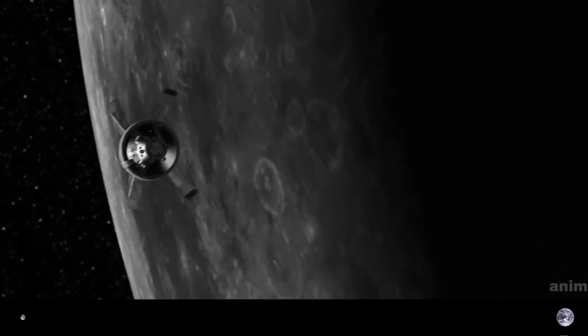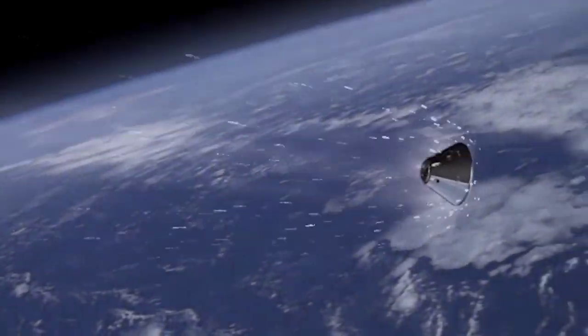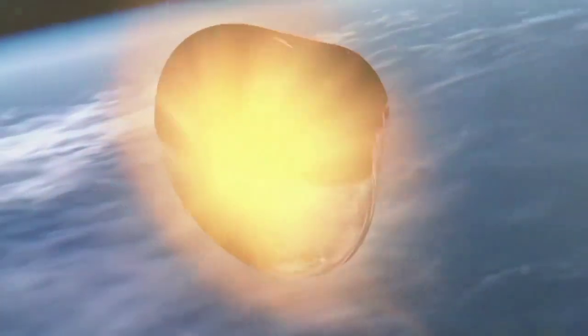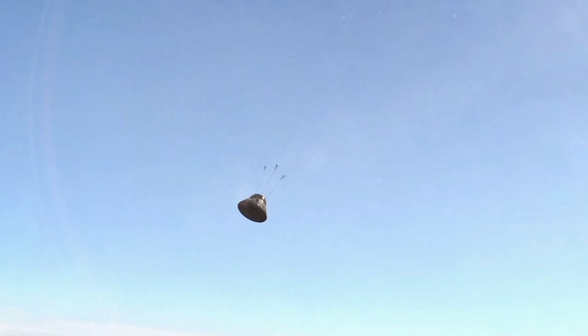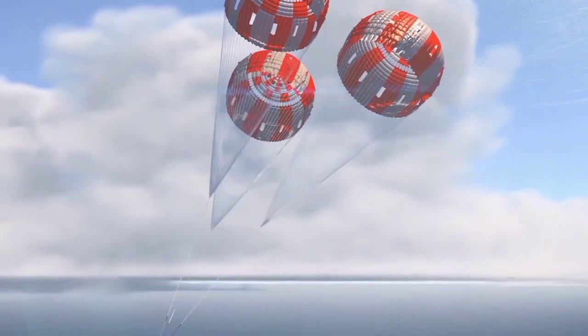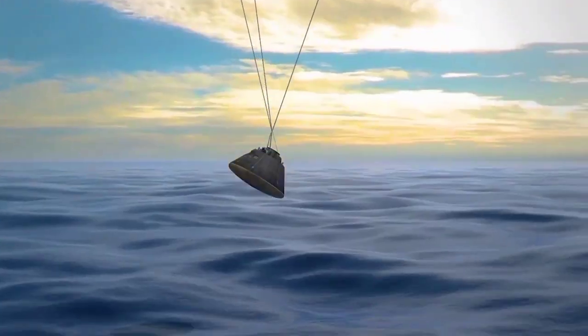Then the spacecraft began its long journey home to Earth, where it faces the final test of the mission, re-entering Earth's atmosphere. Orion returns to the planet traveling 25,000 miles per hour, enduring temperatures nearly 5,000 degrees Fahrenheit. A series of parachutes deploy to bring its speed down to close to 20 miles per hour, so it can safely splash down into the Pacific Ocean.